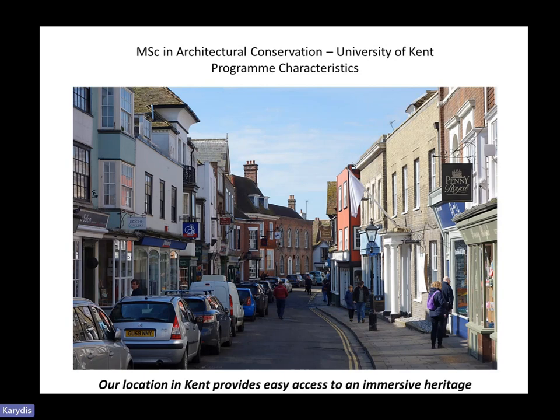So one of the things that make us here in Kent unique is our location. Location is of paramount importance when you're studying conservation because many of the things you learn them from buildings that can serve as case studies. It is through your experience and explorations of buildings that you can build up your knowledge of conservation. Therefore, proximity to historic buildings is of importance. And in this respect, our program is fortunate to be located in Kent.